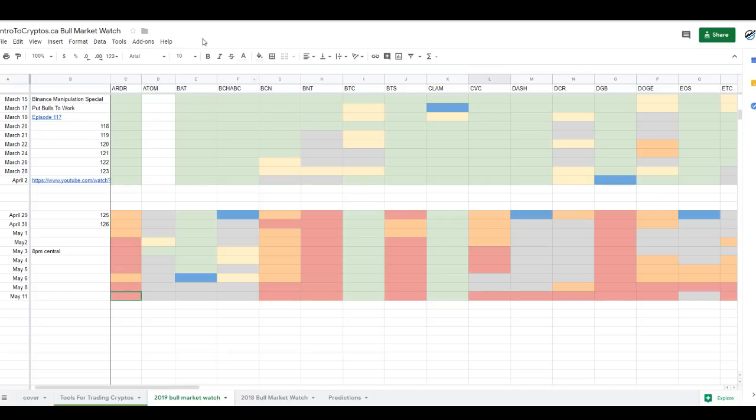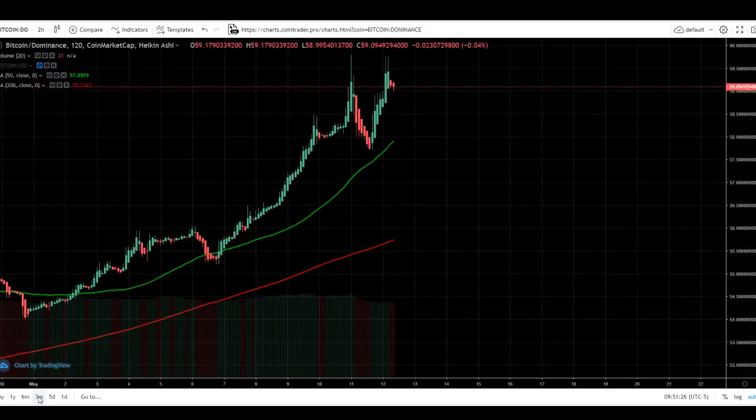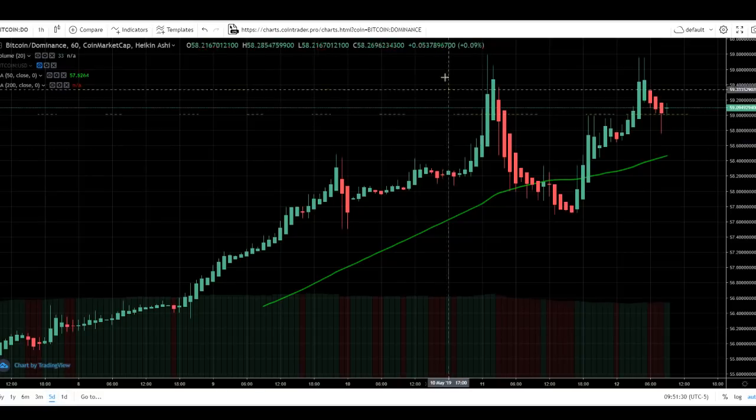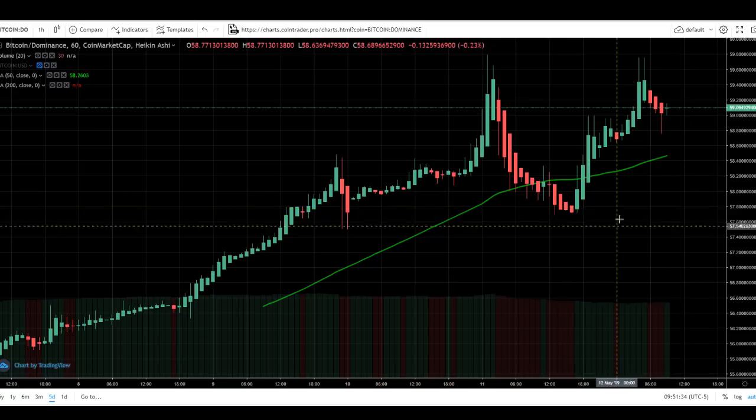And we'll be ready for it by watching this, by watching the Bitcoin dominance, so that we see when this dominance peaks out. Let me zoom in on that again. So when we see this double top peaking out and coming down, alts are going to be mooning, and we'll know it. We'll see it coming.